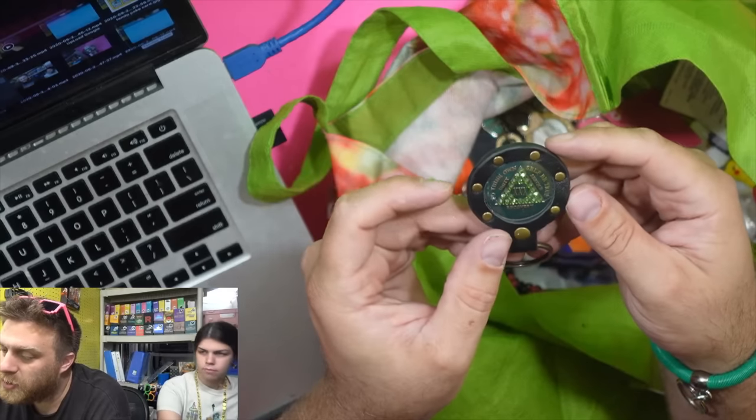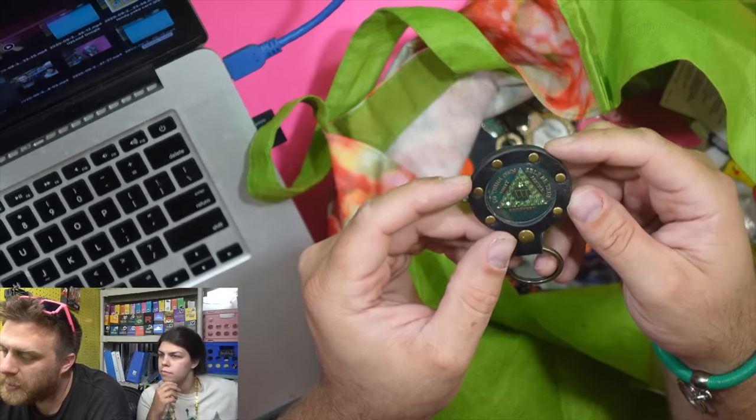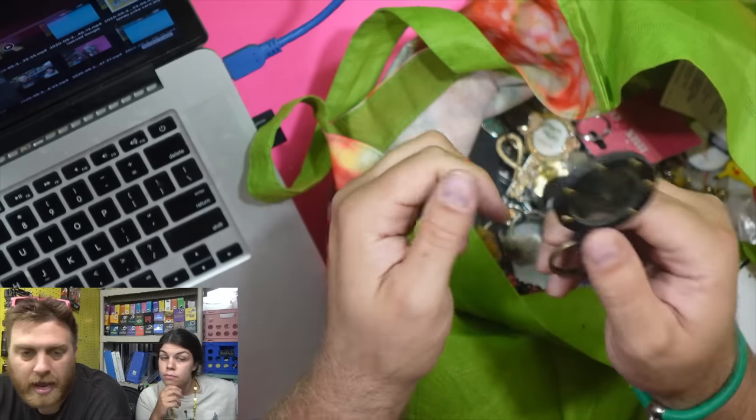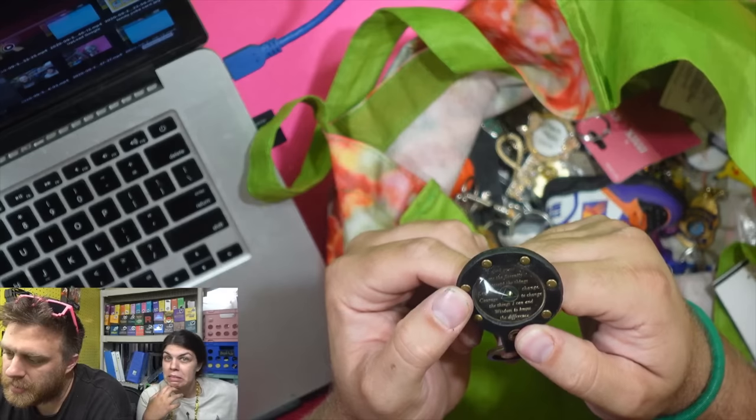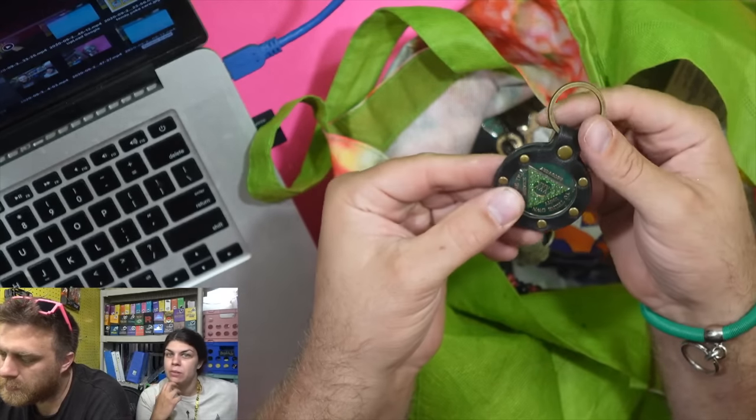To thine own self be true, Unity Service Recover. Oh, this is a AA chip, I think, isn't it? God grant me the serenity to accept the things. Yeah, that's what that is. Rip, it was at Goodwill.